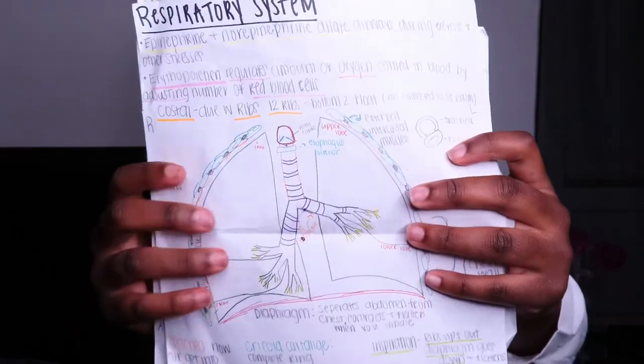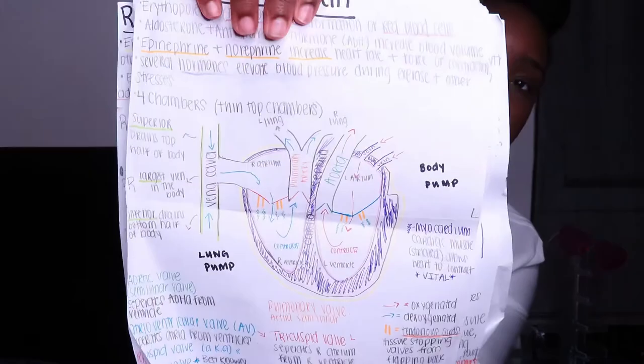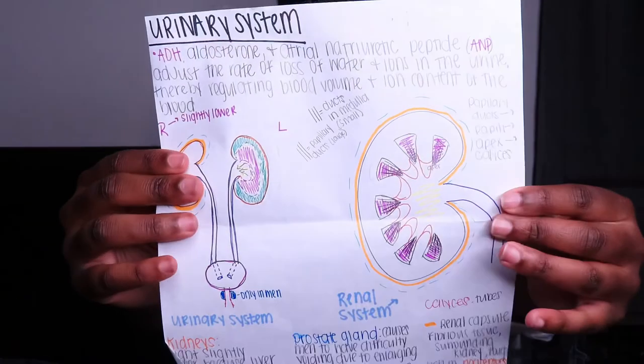Alright, so this is, oh my gosh, it's probably too bright, but this is an example of how I learned normal. This is the respiratory system, and then this is the cardiovascular system. So I went onto YouTube. I also have the nervous system. I'm sorry if it's too bright, y'all. So basically, I went on to these. I have a urinary system. And I also started on the sensory neurons and different stuff, like trying to break stuff into specifics.